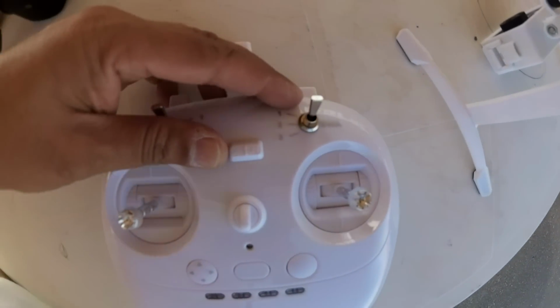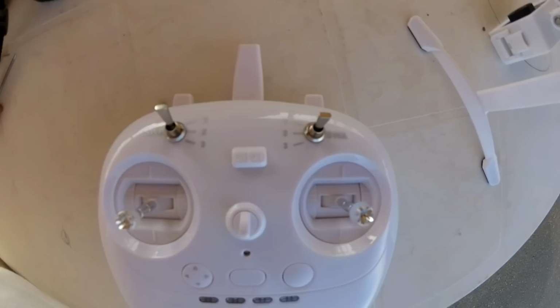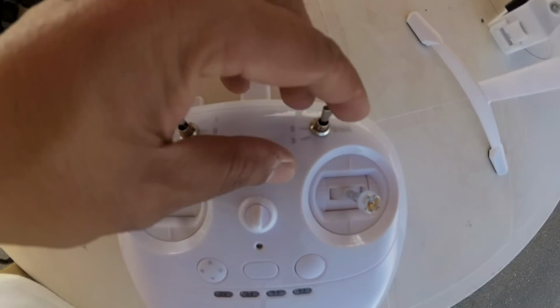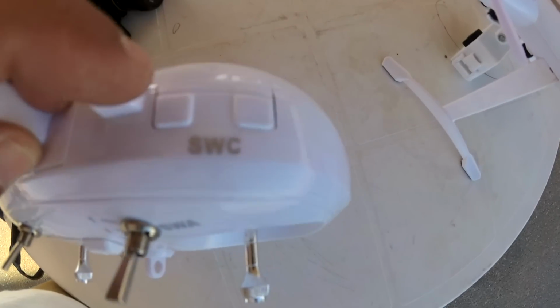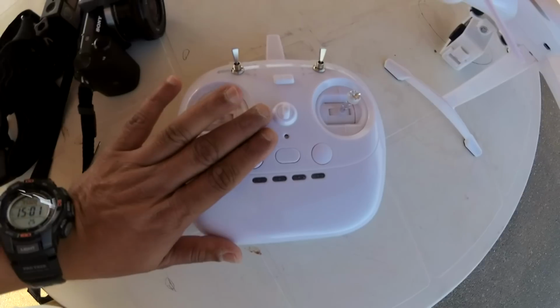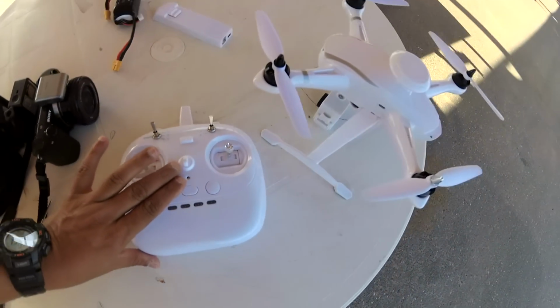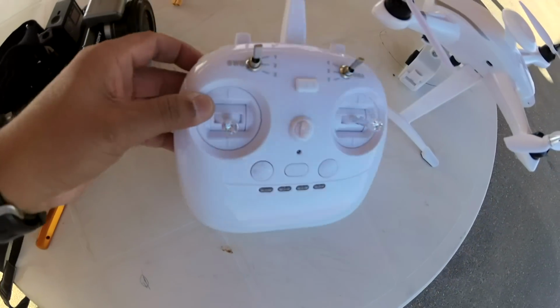Okay, on the right side, up, there's nothing. Down here, it will activate the auto circle or point of interest. And down here is headless mode. If you want the quadcopter to follow you, just press this button once and the quadcopter will lock on to this radio. Now wherever this radio is, the quadcopter is going to follow you. Alright, so forget about all the other things.